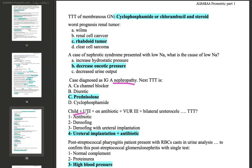Child with UTI on antibiotic, vesico-ureteric reflux grade 3 and bilateral ureterocele. What is the treatment? Antibiotic. Okay. The child has UTI, definitely you have to give antibiotic. He is already on antibiotic. But the problem here is he has vesico-ureteric reflux grade 3 and bilateral ureterocele.